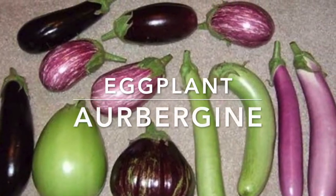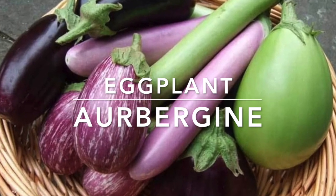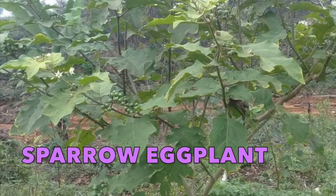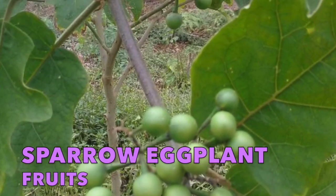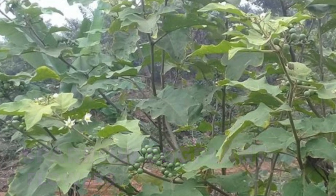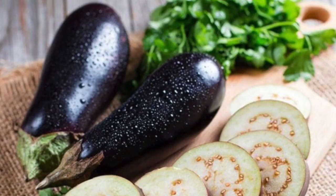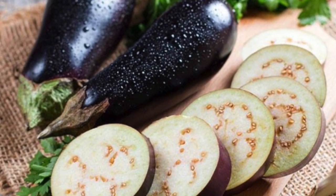Eggplant comes in a wide variety of shapes, colors, and sizes. However, its taste is almost similar with slight variations. The sparrow eggplant is another lesser known variety with tiny fruits. However, the tree shrubs can grow to a height of 5 feet. The most popular is the long, pear-shaped, deep purple, and glossy skinned variety. The flesh inside is beige colored and has a spongy consistency with seeds.